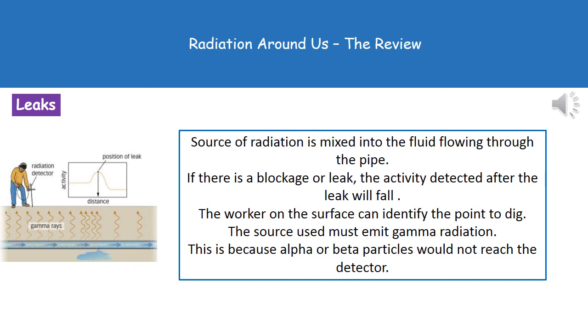No one would be very happy if we started digging up miles upon miles of pipeline just to see where the problem was. So what we actually do is we mix in a source of radiation to the fluid that's flowing through that pipe, and then if there is a problem, what we can do is, using a radiation detector on the surface, we will be able to work out where the leak or blockage actually is, because the activity after that leak is going to decrease. That then means we've identified where to dig, and we will then minimise the disruption.